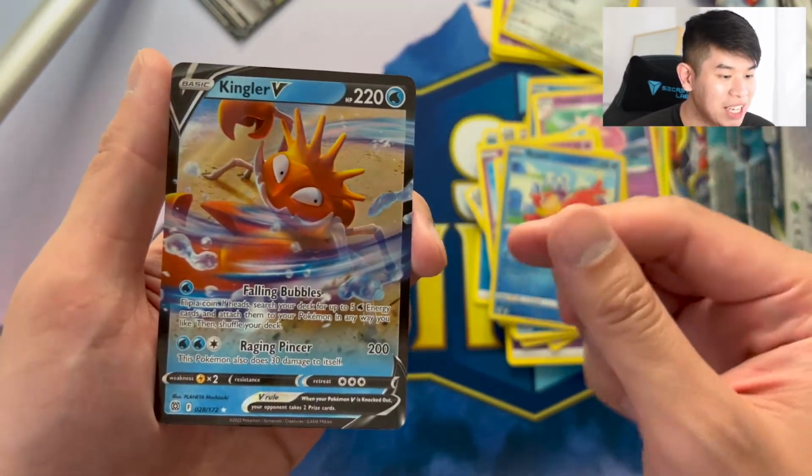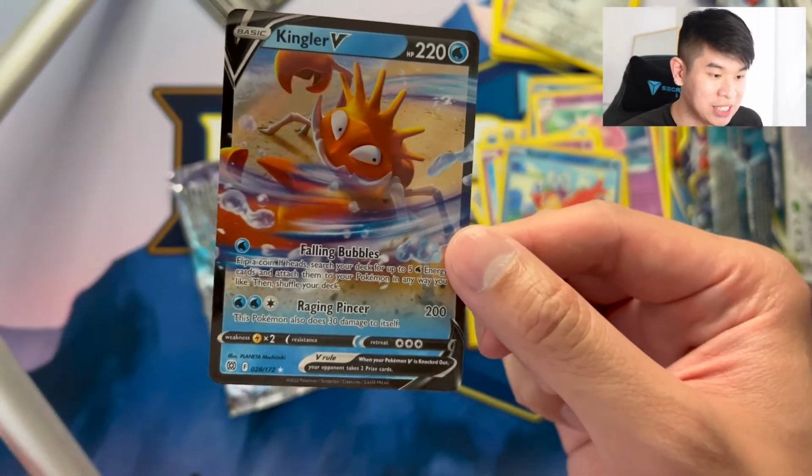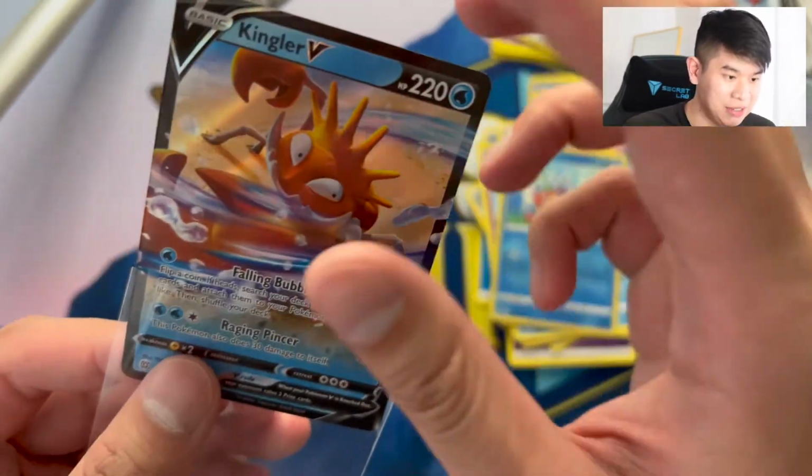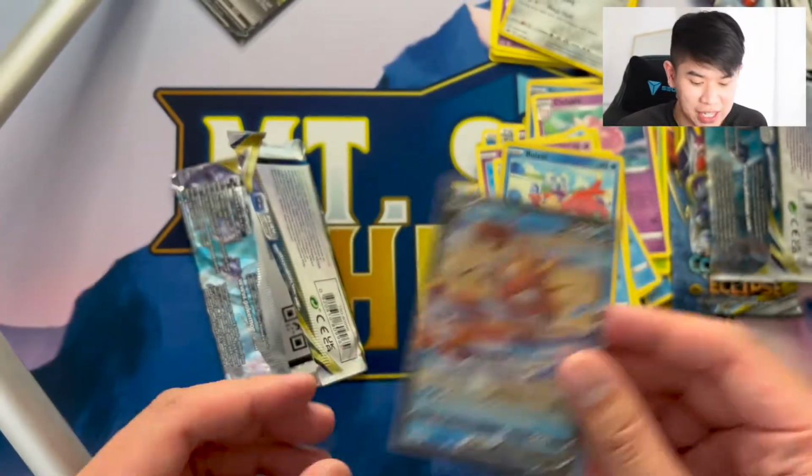Ooh, we have a Kingler V. Very nice. So definitely a card I haven't pulled in the past. So let me sleeve that right up. All right, we have a V hit, so better than a non-holo rare like that Clefable.